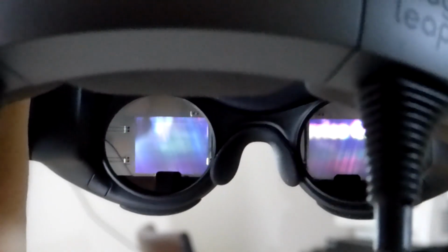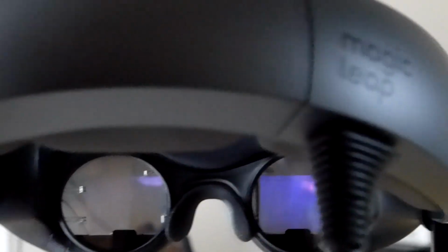It actually reminds me of a passage in the Three-Body Problem where one of the main characters is able to see kind of a countdown timer in front of his eyes. It's kind of like that because you're able to still see your physical space, but you have something interlaced on top of it. Transition into some screen recordings that I captured earlier while wearing it.